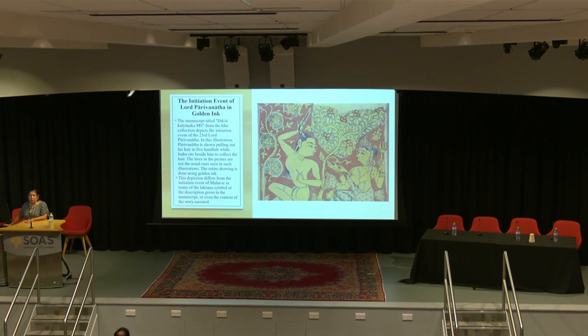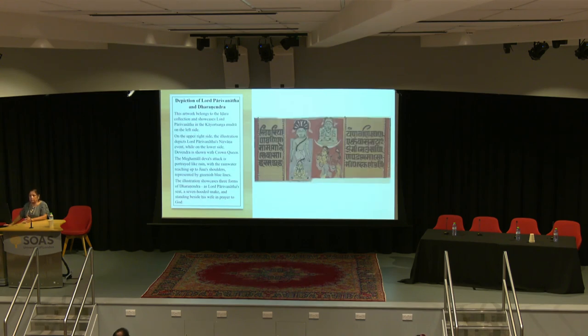Apparently, we can't see the difference between any of the Lords, but from the Lakshana, the text of the manuscript, we can identify those. This is a very well known episode of Lord Parshvanath's life. Here, at the right side, at the upper level, Parshvanath is in Kayotsarga Mudra. This is a manuscript from the Eder collection.